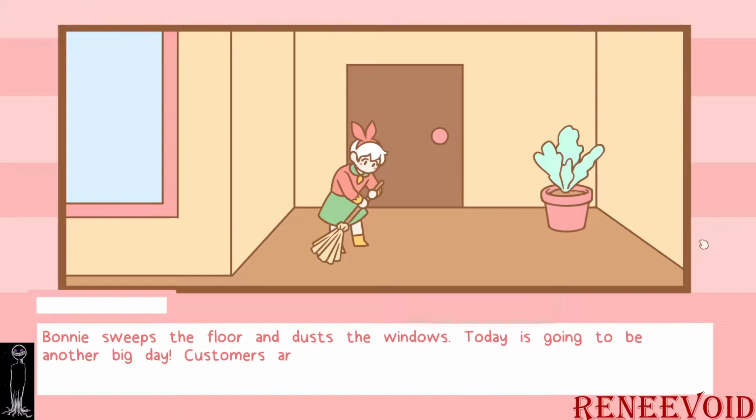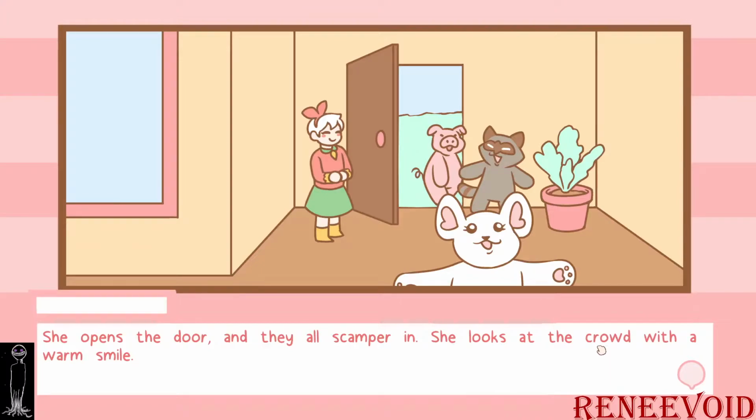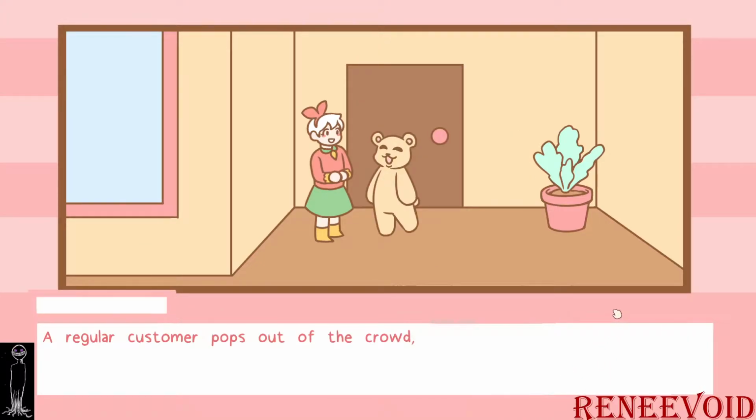Bunny sweeps the floor and dusts the windows. Today is going to be another big day. Customers are already making a line outside her bakery. She opens the door and they all scamper in. She looks at the crowd with a warm smile. A regular customer pops out of the crowd and gives Bunny a friendly pat on the back.